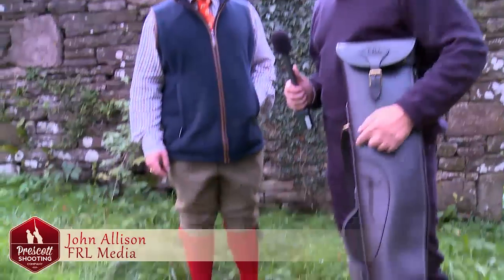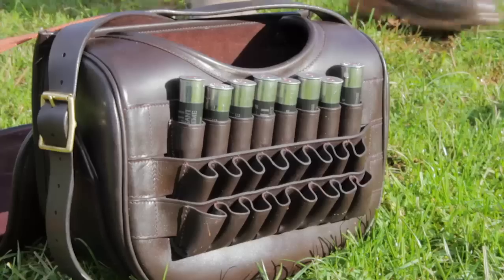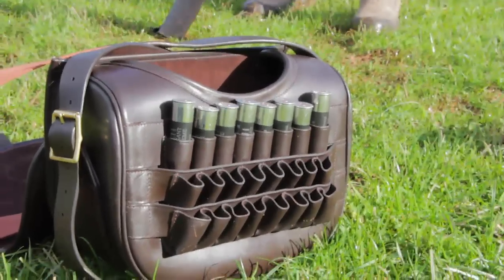Daniels and Woods have supplied us with gun slips and gun bags. Quality is absolutely phenomenal, isn't it? Superb. You can see from a distance, quality leather, a lovely sheen on it. I know they're new, but you can tell the quality straight away just by looking at it. The finish is just superb. Let's look at some of the detail on it.